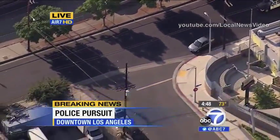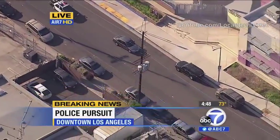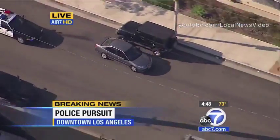There's only 2 lanes right here. He's actually using both of them, just with reckless abandon, driving at incredible speeds on these very narrow streets. And at one point, looks like he's slowing down right now. He might try to slow down, pull over to the shoulder, and then maybe just try to get out and make a run for it.